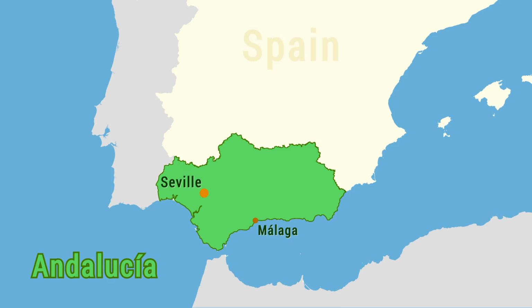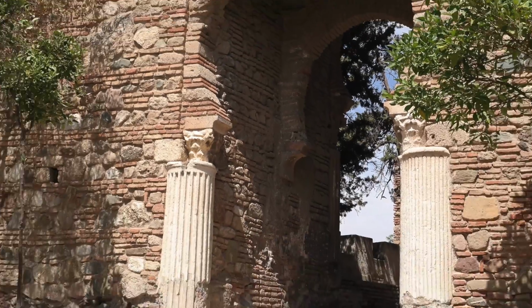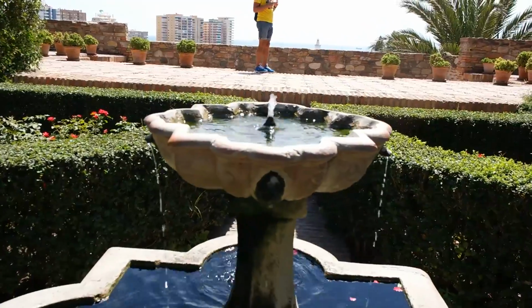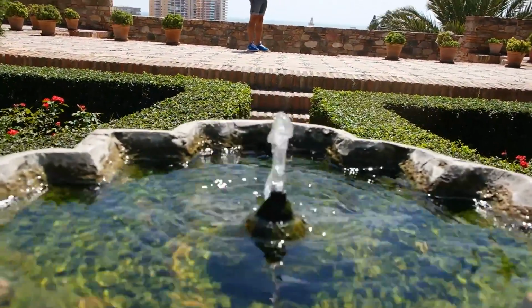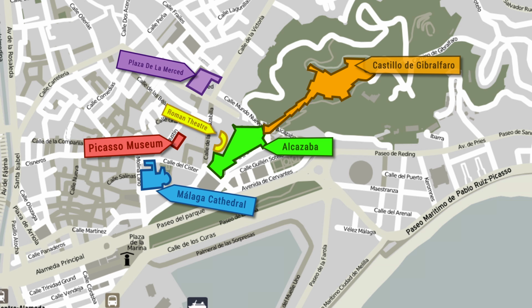Malaga is a nice starting point if you're planning to visit the Golden Triangle of cities known as Seville, Cordoba, and Granada. It's right on the Mediterranean Sea and it's known for its beaches and nightlife. But it also has ruins, cathedrals, and gardens, so it's a nice introduction of things to come if you plan on visiting the other cities. But for now, let's look at the historical sites here in Malaga.